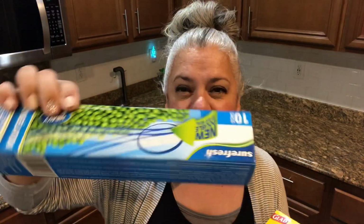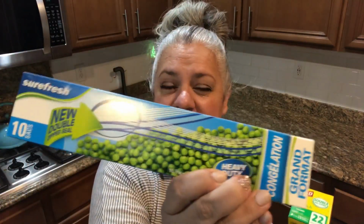Okay, so what I noticed in my kitchen is that I'm running out of things. And so, yes, I have to do a stock up haul soon. It's just one of those things. We were at the Dollar Tree and I just thought about picking it up. A lot of these are the name brand. I got some sandwich bags and some freezer gallon bags. Now these ones aren't the name brand, but there's only 10 in here, and I figured that'll give me a little bit of leeway before I have to get some more.